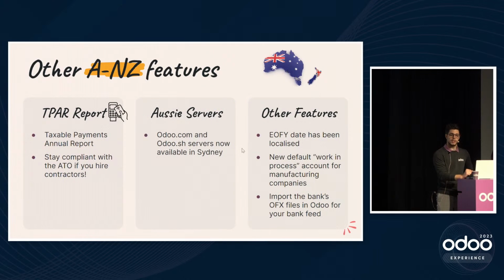If you need to download a TPAR report, if your business needs it, you can do that in Odoo. It's a very small portion of businesses that need to do that, but you can stay compliant with Odoo. We have Australian servers for Odoo.com and Odoo.sh, in Sydney, actually. So this is also something that you can reassure your big customers with, if you have some, and they can migrate to Australia if they really need to.